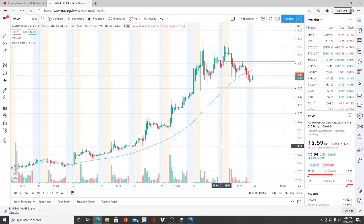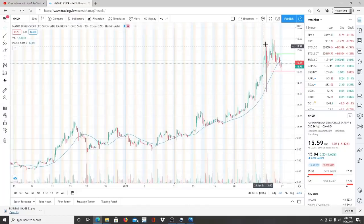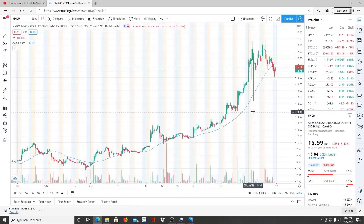Why would ARK Invest continue to load up? If I was an investor and I saw this peak after 6 months, 7 months, hey, $18 and pull back, I would start selling, right? Any of us would. Well, ARK Invest isn't doing that. ARK Invest continues to load up.